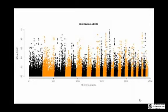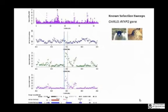So I ranked regions based on the metric, and hang on a minute. Right, no, I didn't. The first thing I did then was to ask, well, can we see things in the data that we would expect to see?